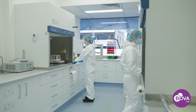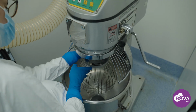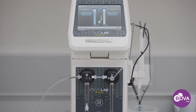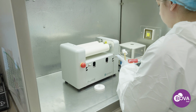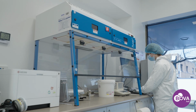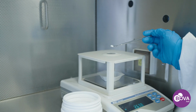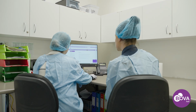Another step in our quality assurance process at Bova Aus is our equipment. We need to ensure that our equipment is fit for purpose, which means if, say, it's a paste mixing machine and we're going to use it to make 5 litres of paste, that it consistently makes 5 litres of paste each time, and that it's calibrated to make sure that every single time it's producing 5 litres. And we also need to ensure that it mixes all the ingredients correctly. And so we have a process validation that involves ensuring the equipment is mixing consistently every single time.